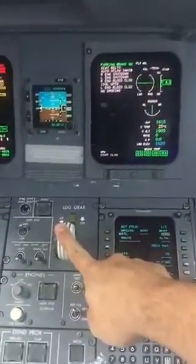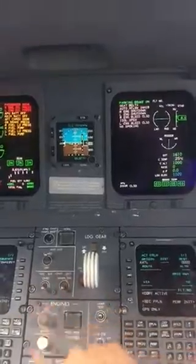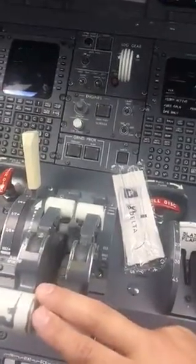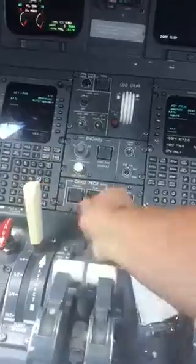If you come up top here, this right here is called our FCP, or Flight Control Panel, aka the autopilot, as most people know it. Basically different modes to help us fly the plane when we turn the autopilot on. Coming down here, this is our landing gear lever, okay? Some switches here that test our systems, anti-skid and braking systems here. We got our flaps lever here. We got obviously our thrust. These are our two engine thrust levers. We got our spoilers lever here.